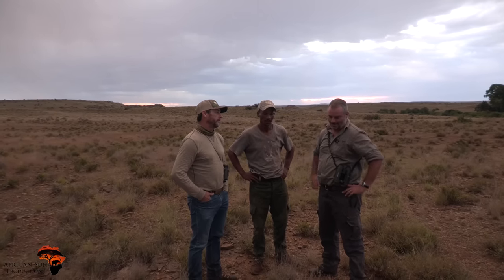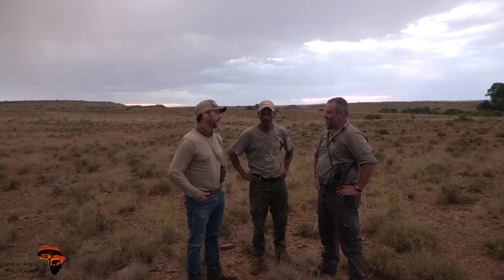Yeah. And we gave it our best on the lechwe. We saw him and just never went back for him. We thought we could find bigger. We went back and he just disappeared. Almost to the point where I doubt myself that I've seen him, but we've all seen him. We've seen several other good ones, but not worth taking.